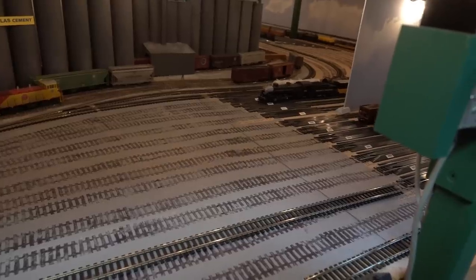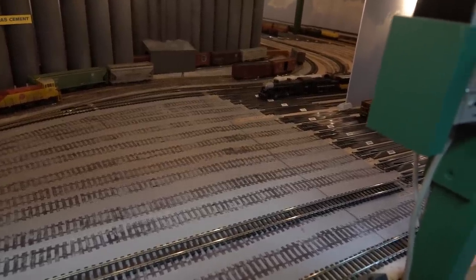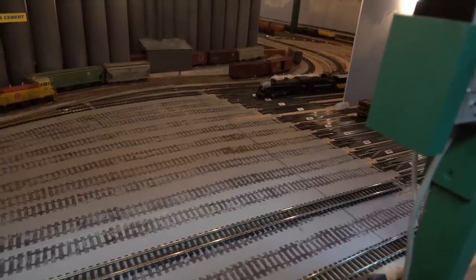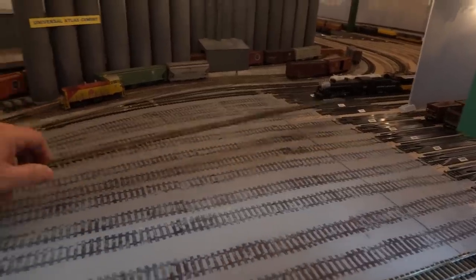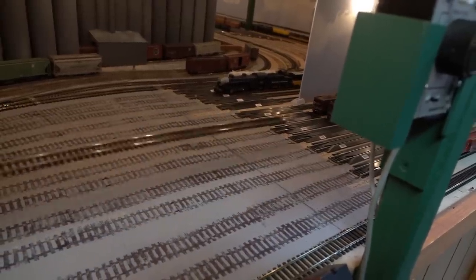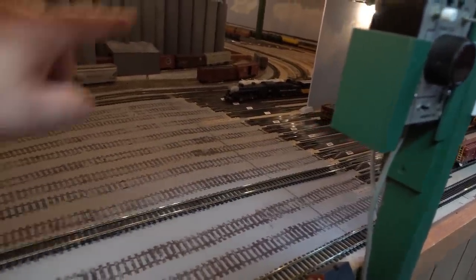And they have a 30-foot long flexible track that swings back and forth and connects up to any of the 5 tracks. And I like that idea for staging. So I have a 6-foot long flexible track here that lines up with any of my... I got 12 staging tracks on this one, and then 12 more back there on the other side.